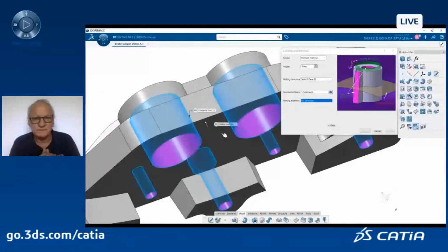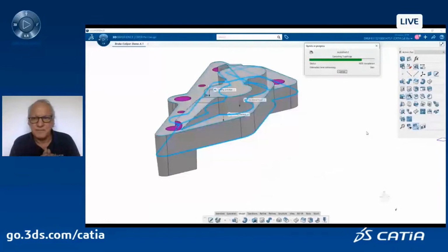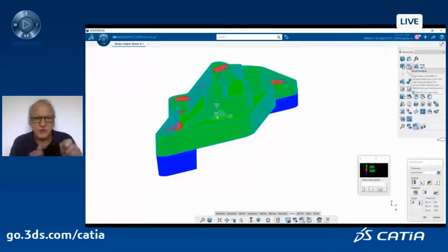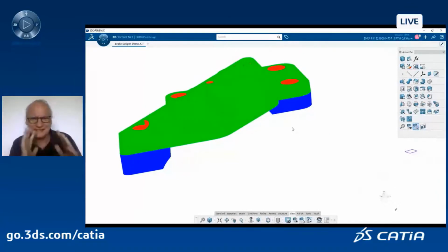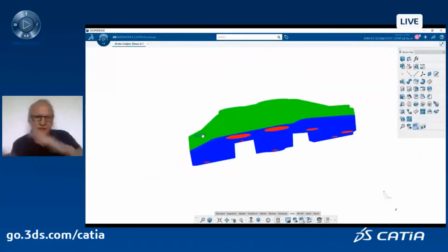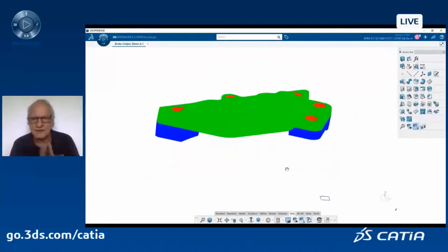Looks good to me. Nice job. Okay, just do a wall thickness analysis. Sorry, not a wall thickness, a draft analysis to check that everything's fine. Okay, the drafts are on the right side. They have the right angle, so perfect.